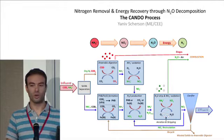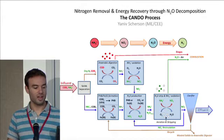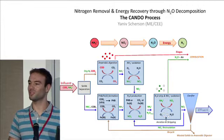The red line shows organic matter, the green line shows nitrogen. You can see the red goes to biogas through anaerobic digestion, and ammonia would be converted into nitrous oxide, which would be combusted and essentially supercharged, just like we supercharge race cars with nitrox, supercharge wastewater treatment facilities.